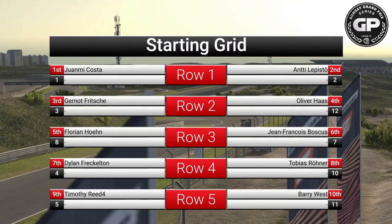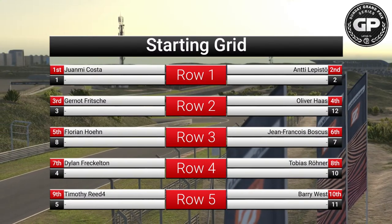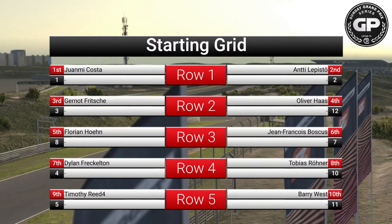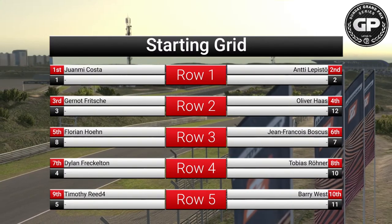Gernot Frisia starting in third. What can he do off the line to try and maybe take those positions off them, as Oliver Haas will be starting to his outside. Florian Hoon is going to be in the fifth spot. Jean-Francois Boskis will be P6 and Dylan Freckleton at seventh.